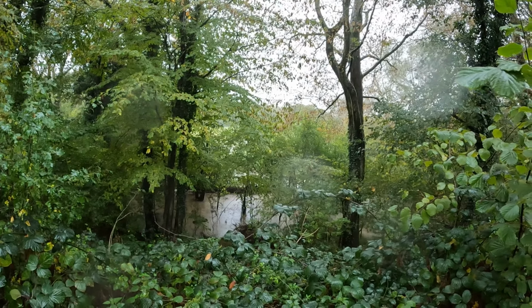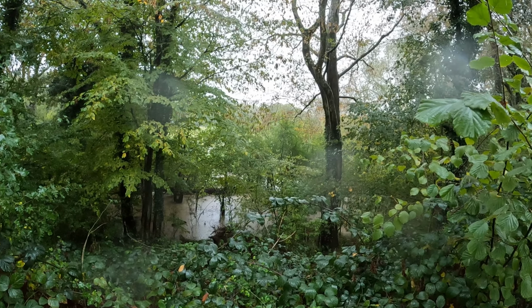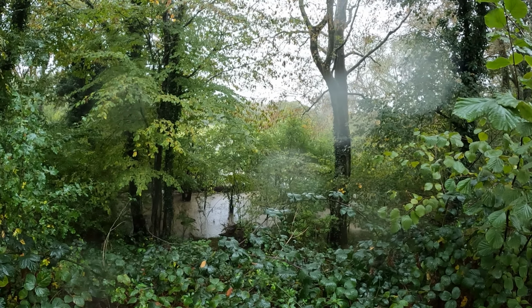Well, I hope you can see just down there, that is the small river locks, and it's absolutely raging through at the moment. It just shows you how much water there is, and it is torrential. But we're already wet, so we're out.